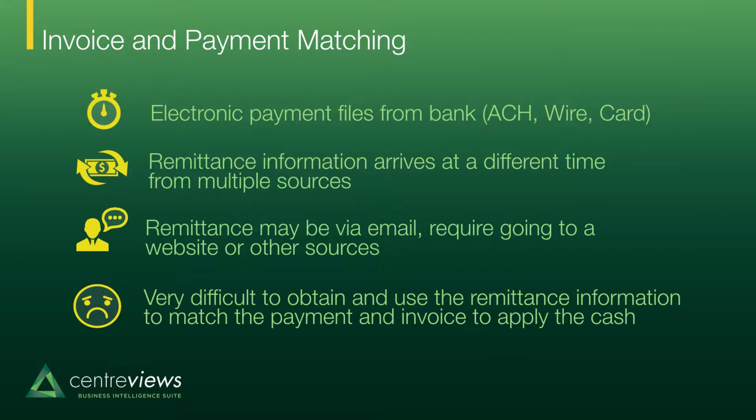Electronic payment files can come in from many different financial institutions. Remittance information can come from thousands of buyers, and the remittance information can arrive in many different types of delivery formats, including email, EDI, etc. Even worse, sellers can be burdened with the task of having to go to customers' websites to obtain the remittance information. These various remittance scenarios make it very tedious and difficult to apply cash and make the process slow and labor-intensive. Slow cash application affects DSO, cash flow, deduction management, and customer relationships. So you can see, we're dealing with a significant and complex problem.